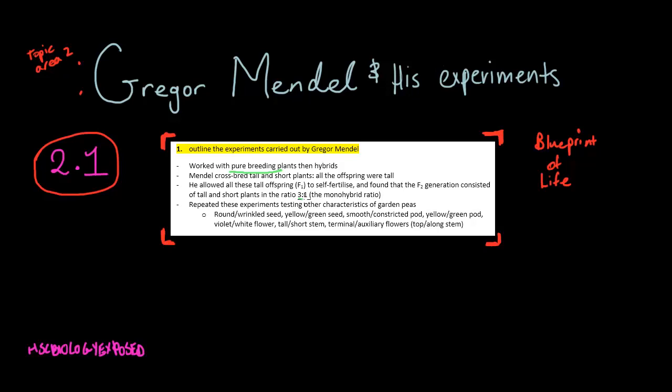There's also another important ratio that you must remember. It's called the Monohybrid Ratio. In this topic area, you will learn a bit more detail about this monohybrid ratio, but just getting introduced to it, 3:1 is actually a pretty interesting ratio that comes up a lot in his experiments.